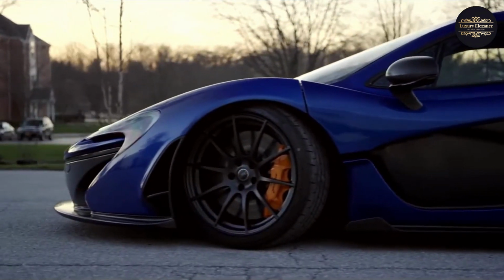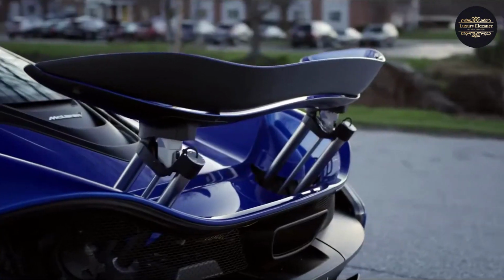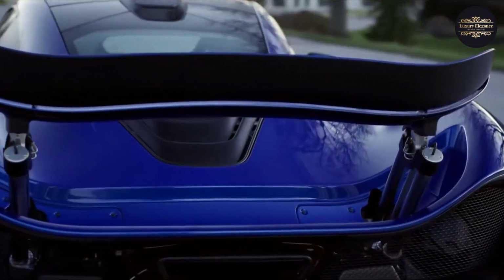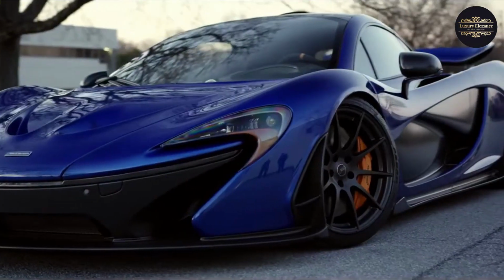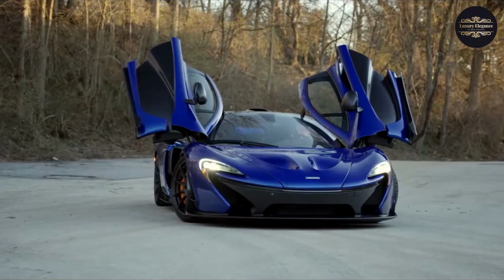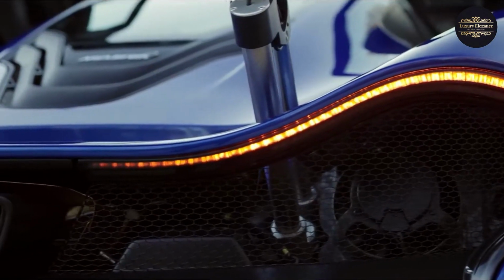The P1 is capable of going from 0 to 62 miles per hour in just 2.8 seconds because of its hybrid V8 engine, which generates a total of 903 horsepower. It took less than a month for the P1 to sell out completely, and the price of a used model will run you more than $1.5 million today.